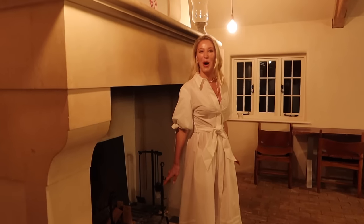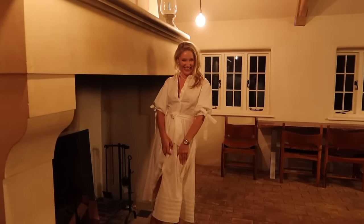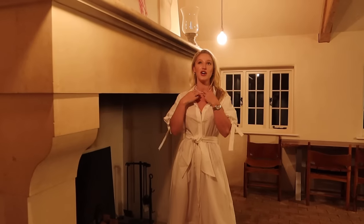Everybody loves the pockets. There was a little bit of flash there. Oh, sorry. Lucky you. You're welcome. Anyway, we've got the pearls on. We're keeping it Marilyn Monroe, Audrey Hepburn vibes.